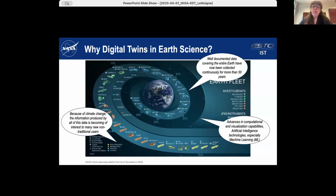The second event is that in the last few years, there have been really fast and tremendous advances in computational and visualization capabilities. So it is now possible to take all of this data and utilize it fully. So this is what brings the capabilities to these digital twins. And finally, the third thing is that because of climate change, the information that is produced by all of this data traditionally was of interest to Earth scientists and to some decision makers, but now there is a really great demand for this information, and this information is becoming of interest to many new non-traditional users.